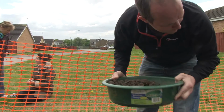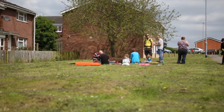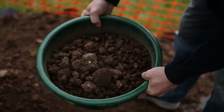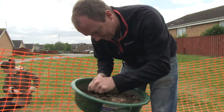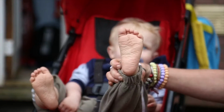I'd love to turn up some coins, some treasure, and then my little boy, he'll get really excited. Failing that, he wants some bone, which we found already. And maybe some bits of clay pipe. I found quite a bit of that in it.